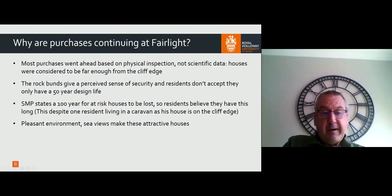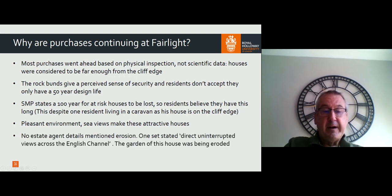A clifftop house, lovely views of the sea. In fact, on a clear day, you can actually see the northern coast of France. So a pleasant environment and sea views make houses attractive. And if you look at estate agents' details, no estate agent mentioned erosion. Estate agents don't tell people that there's an erosion problem. Indeed, one example looked at, direct uninterrupted views across the English Channel, makes it sound idyllic. But when you look at that house, its garden was already eroding.